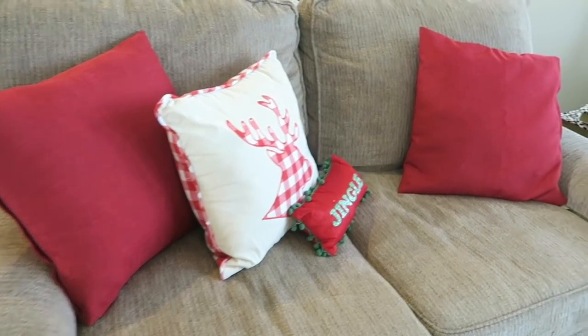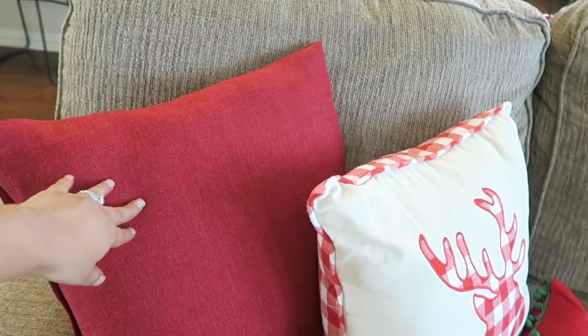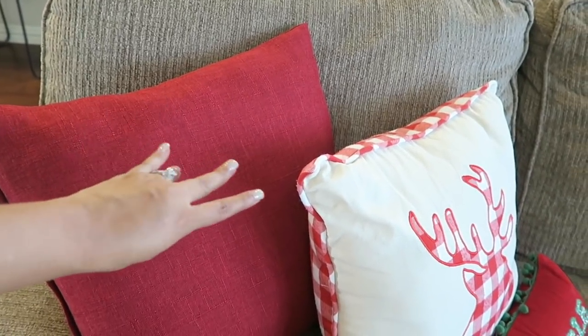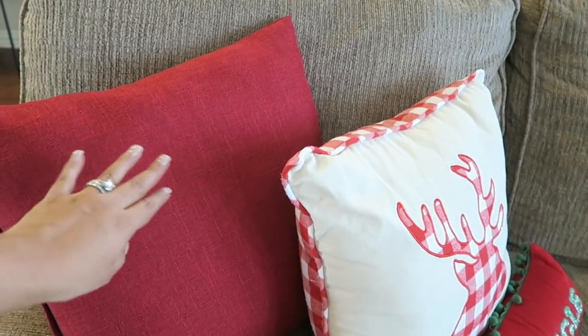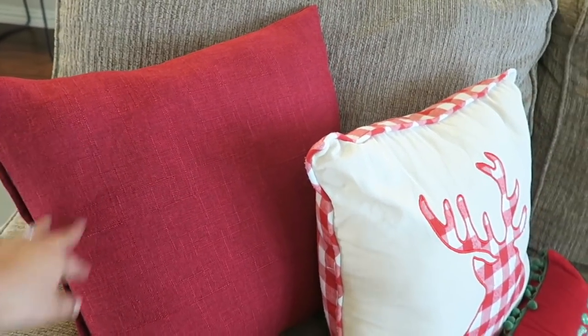On the couches, I just added some pillows. Again, these are pillow covers. You cannot go wrong with pillow covers. Even though I purchase a lot of throw pillows, these are just a staple piece, and then I just fold them up and keep them in the linen closet.